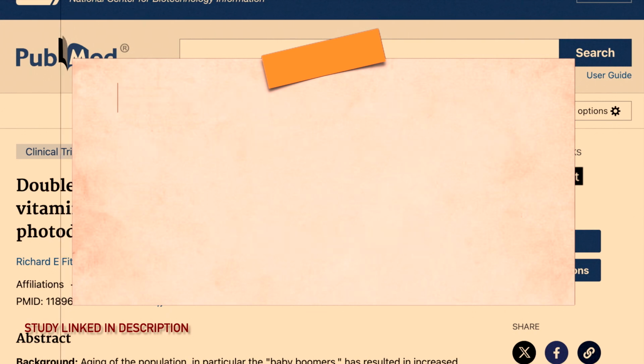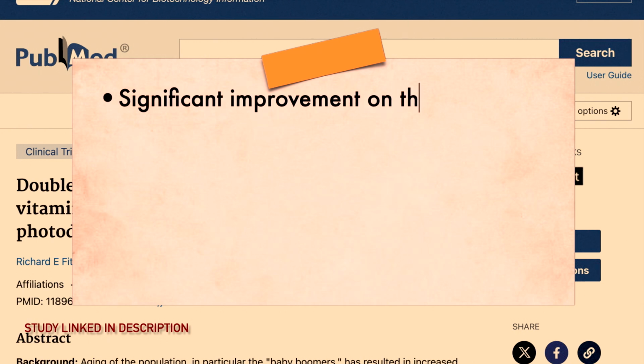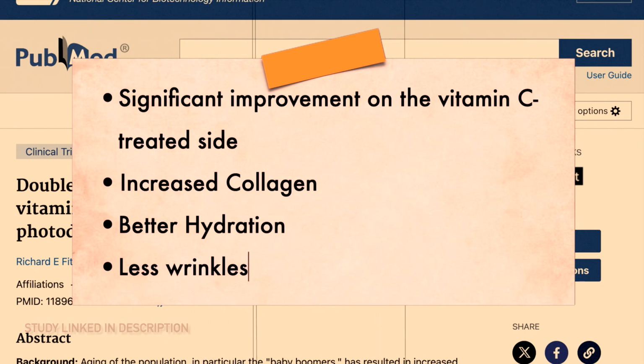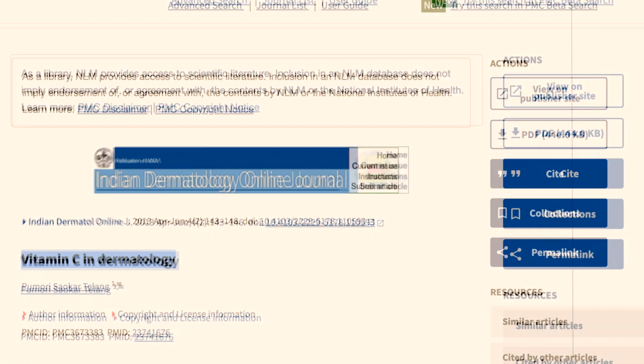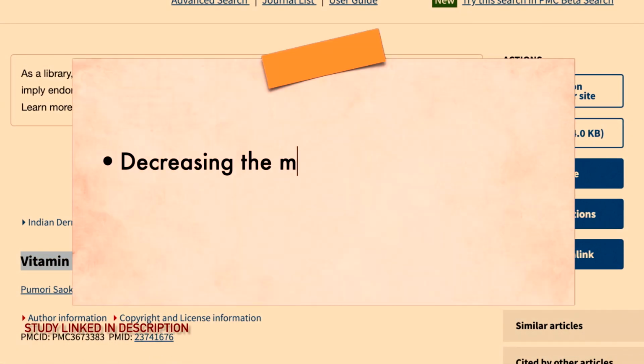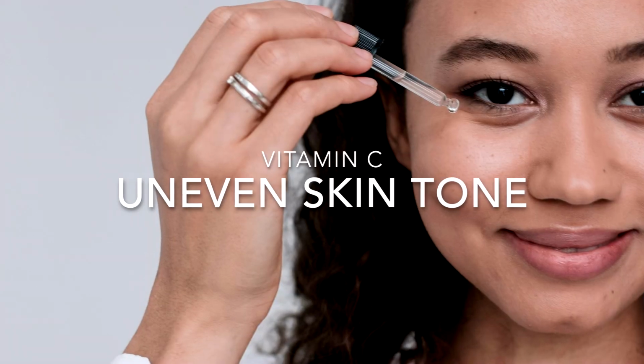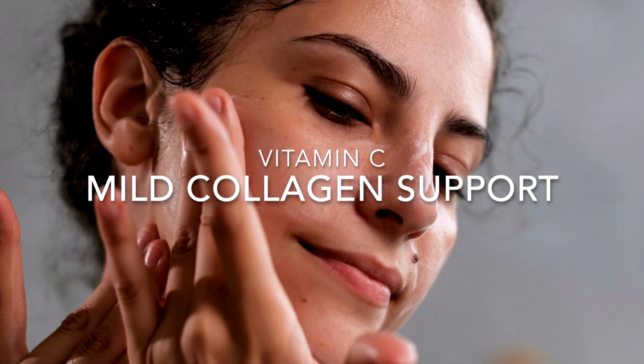The results demonstrated statistically significant improvements in photoaging scores, including decreased wrinkling and increased collagen production on the vitamin C treated side. Vitamin C is also great at fading dark spots. Another open access study in the Indian Dermatology Online Journal confirmed its effectiveness in reducing melanin synthesis, making it ideal for pigmentation and dull skin. So overall, vitamin C is best for brightening, uneven skin tone, mild collagen support, and sun protection when layered under sunscreen. So that was vitamin C.